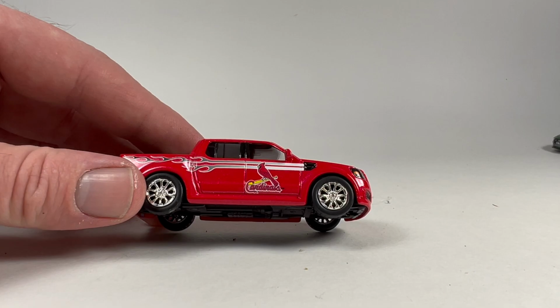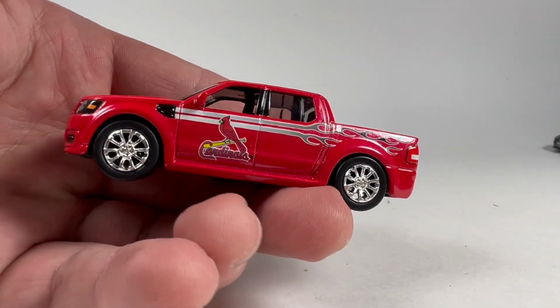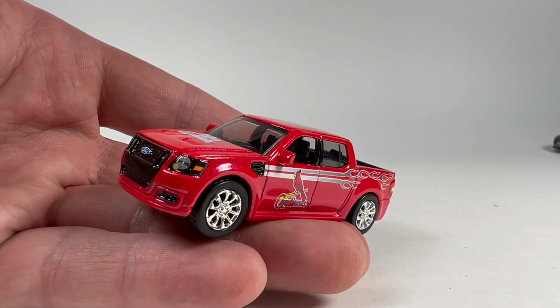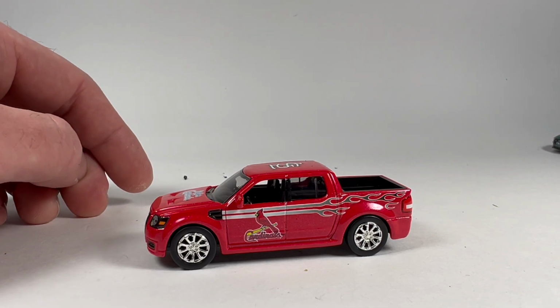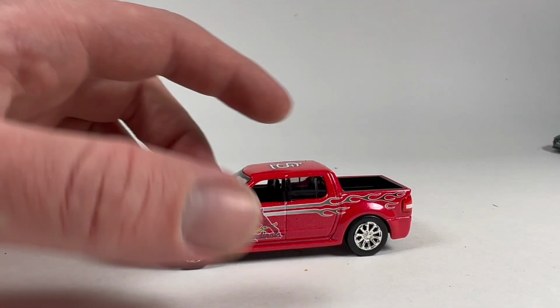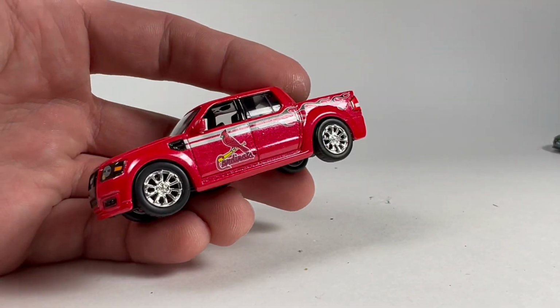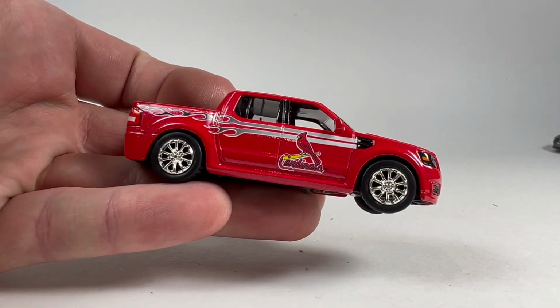If there was a way I could remove that without totally damaging the paint, I would be tempted to do it, actually. And now I'm kind of tempted to try to find this tooling outside of this type of release, because I would be interested to see what it was branded as. And it looks to be, it's probably close to 1/64 scale is my guess.